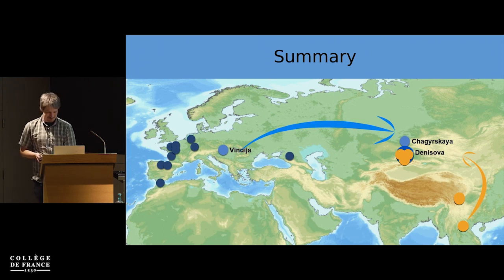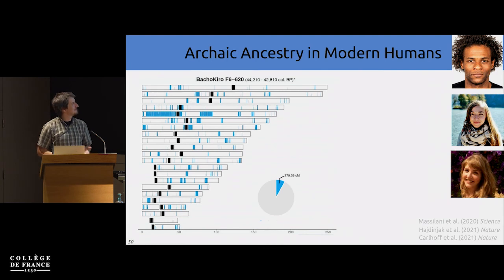And with that, I would like to end with some other applications and a small ad. We've also been using this method on modern humans to look for Neanderthal ancestry. This is a paper by Mateja Hajdinjak, where she looked at the Bacho Kiro individuals from Bulgaria, and also used this method to show that they have quite recent Neanderthal ancestry.